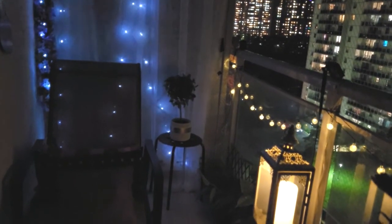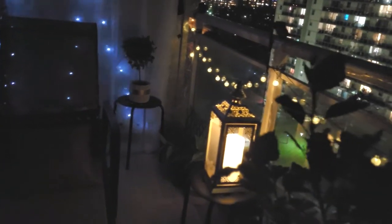My candles are flameless. My string lights are solar powered. Unfortunately, one didn't come on, which is disappointing because it was supposed to go all the way to the wall.